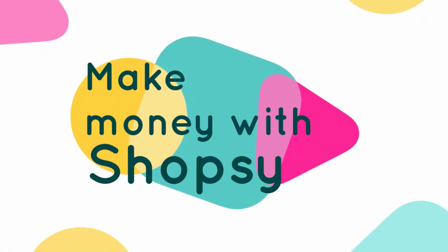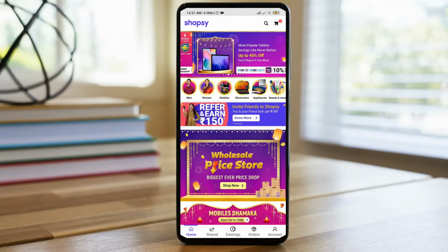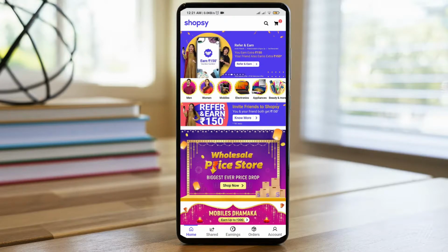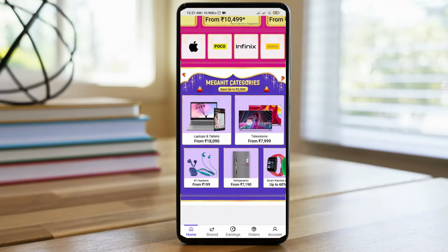In this video, I will show you how to use Shopsy and earn money. Shopsy is a social commerce shopping app developed by Flipkart. Once you open the app, you will be greeted with all the products that are available. You can click on any product and see how you can start earning by selling them.